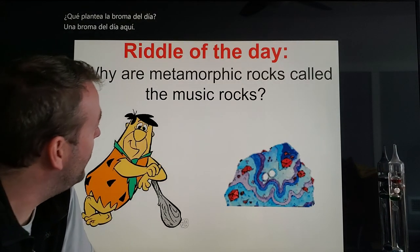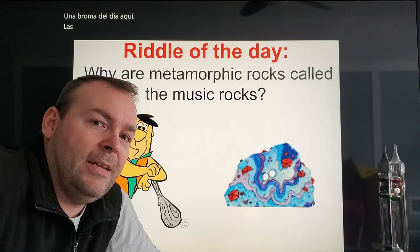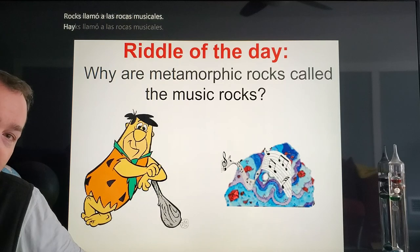All right, so here it is. Why are metamorphic rocks called the music rocks? Take a second on that. Think on that one. There's a little clue right there. Anybody?